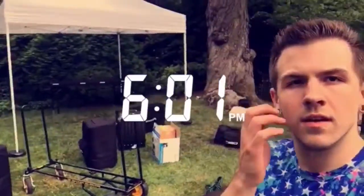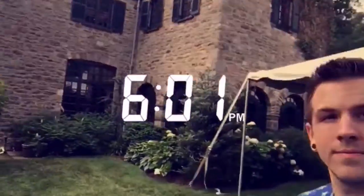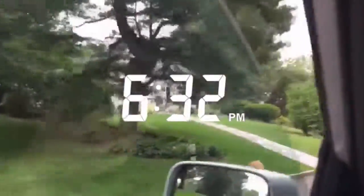Exhausted. I'm moving like a snail right now, like my whole body is jello. It took me an entire hour and a half to leave there. That's how tired I am. Look at these houses.